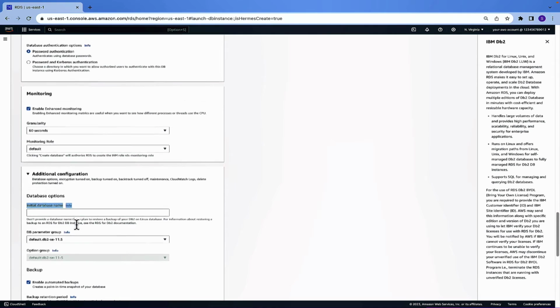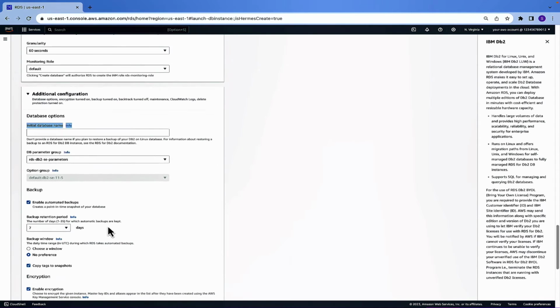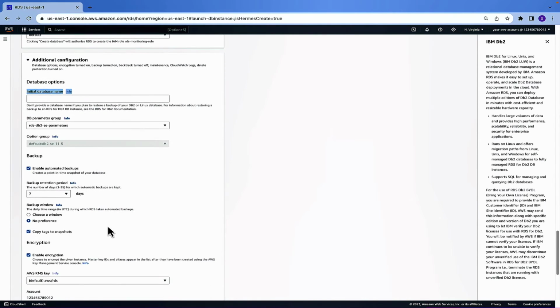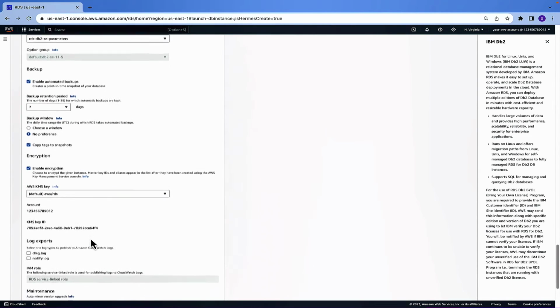If you need to pass any additional database options to the instance, you can do that here. We'll choose our parameter group. It is important that you pick the parameter group that has your IBM information. If you pick a parameter group that doesn't have it, you'll get an error that says please use a parameter group that has this information. Again, this is how we're making sure that you are an existing IBM customer, so that you can bring your licenses to use on the service.